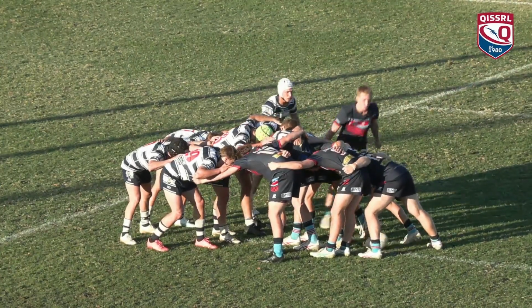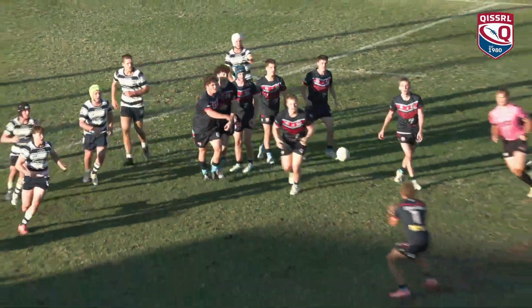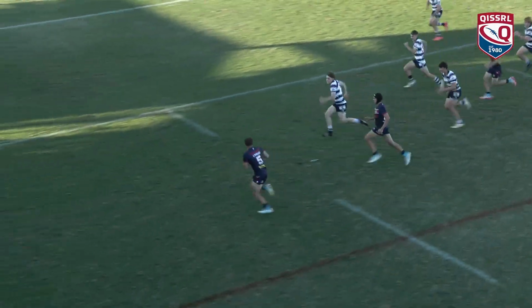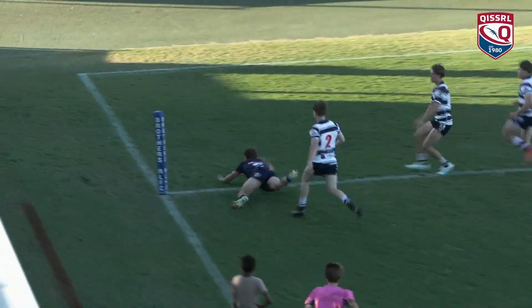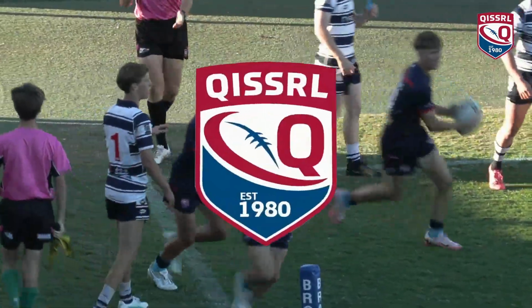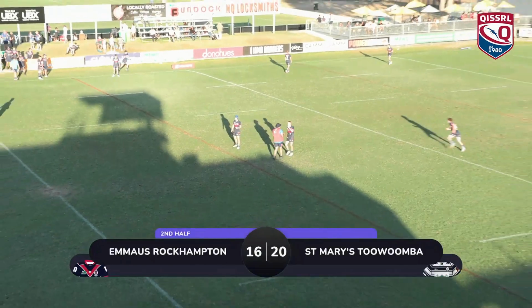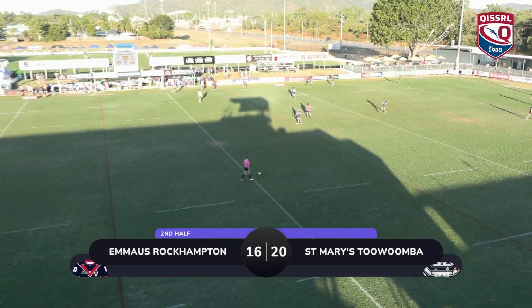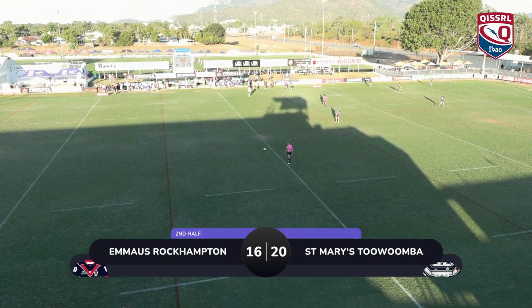With 2 minutes to go, scrum play, as you'd always expect, can conjure up anything in a set play. That hits the mark. Head down, winger on winger. The man on the outside wins that contest. We've got it all locked up. They haven't decided to go for the conversion, have they? No. So they're going to play on, and St Mary's will take their time to come back.